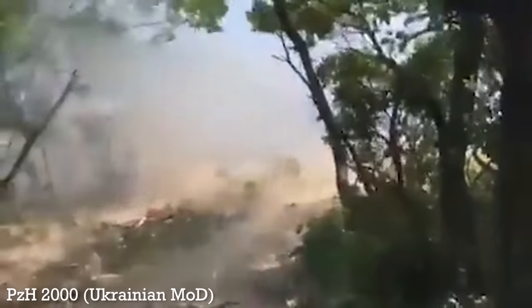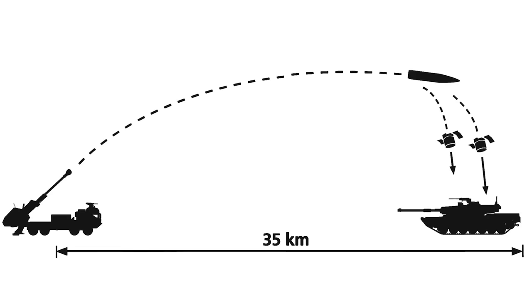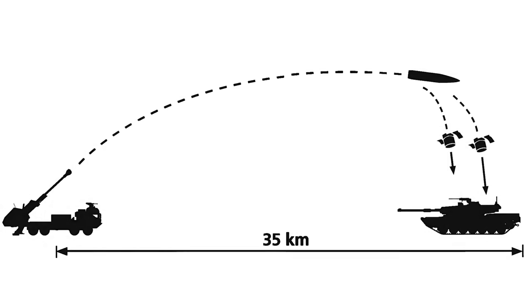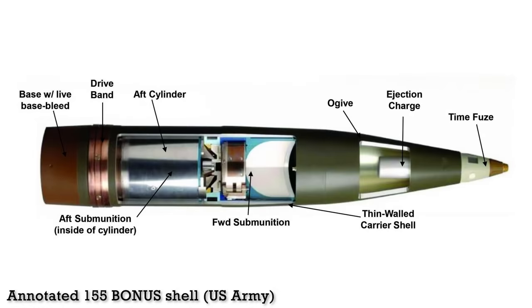Development of bonus, or the Bofors mutating shell, mutating meaning rocking or swaying, began in the mid-1980s and was developed by Sweden's Bofors and Nexter of France. And since Bofors' heavy weapons division was bought out by BAE Systems in 2005, the system has been part of BAE's portfolio. Bonus has a base bleed unit which extends its range out to 35 kilometres or nearly 22 miles.